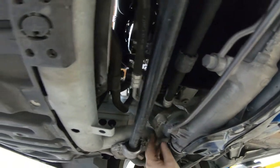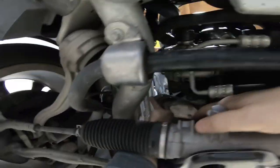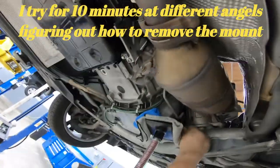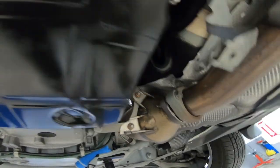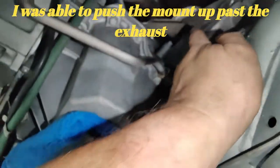All right, this mount is going to be a pain to get out. We're going to have to do it from the top. This ladder saved the day. I was able to take the old mount, here's the new one now, and I was able to shove it up there, push it all the way through.